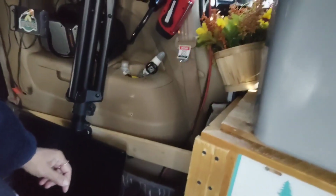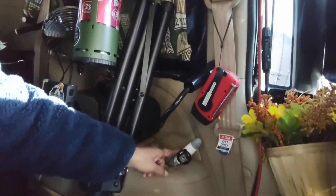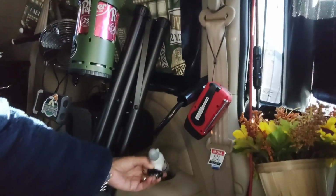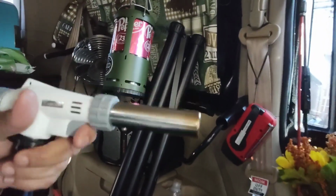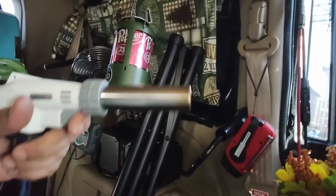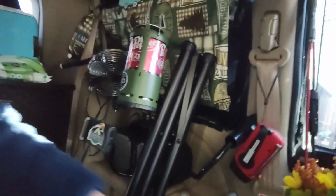Oh, I have one thing I didn't show you. Where are we? Ta-da! I did not show you this one, guys. This is... because if anybody comes and messes with me, I know how to torch somebody's behind out, okay, guys? So, yeah, that's my defense torch right there. That's just one defense, guys. I'm not going to tell you more than that one. I try to go light. If I got to go heavy, then I got to go heavy, but I try to keep it light.